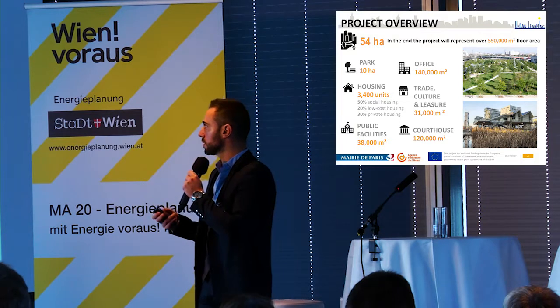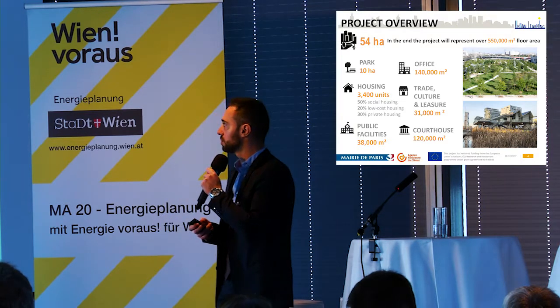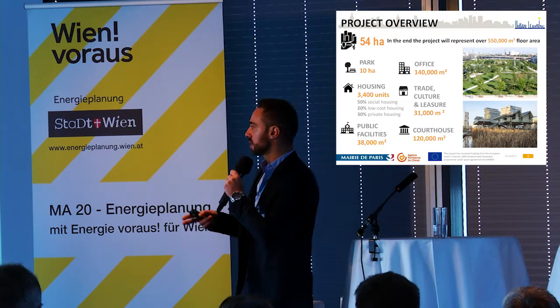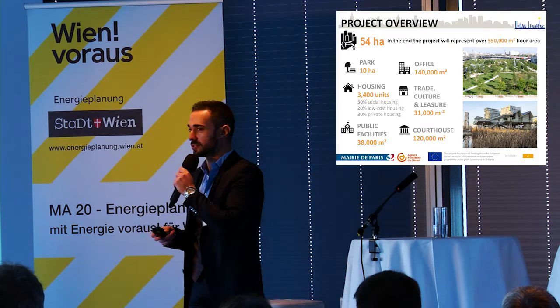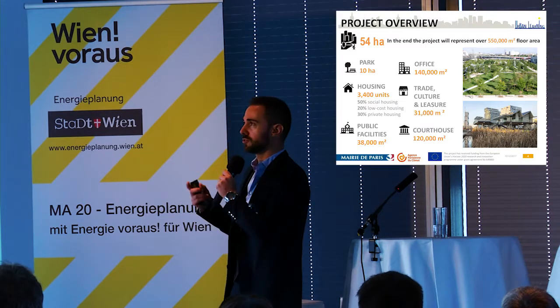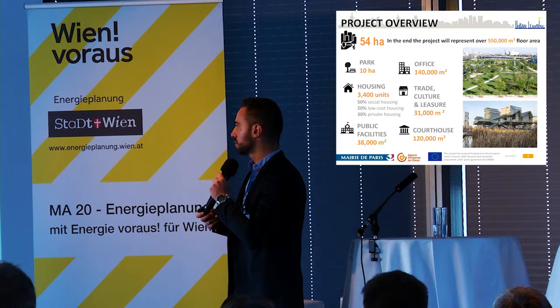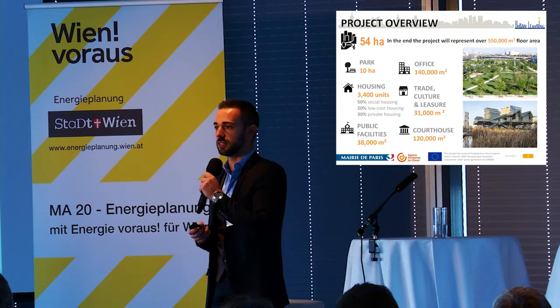There's also office with 140,000 square meter, and also trade, public facilities with almost 40,000 square meter, and a 140-meter high skyscraper, which will accommodate our Paris courthouse and its department.